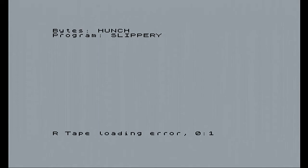Slippery Sid. Oh, 16k game by Silversoft. Never played it. I think I've got this, though, which is worse. 16k, it's a teeny little game. It's absolutely minuscule in size. Right, okay. Here we go. The re-release is twice the size. Isn't that hilarious?